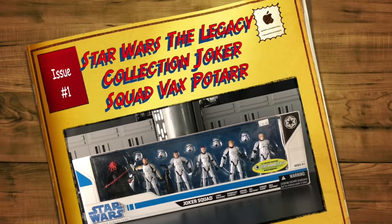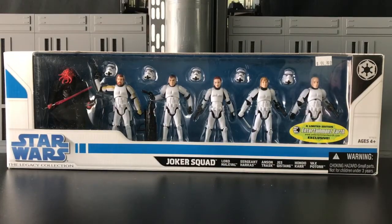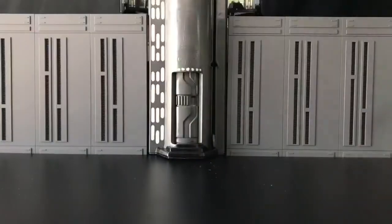Adapa11 here with another Star Wars action figure review. This here we have Star Wars The Legacy Collection Joker Squad. Here in the package we have Lord Melville, Sergeant Harkus, Anson Trask, Jess Gisting, Hondo Carr, and Vax Potorr. Sorry for any mispronunciations there. Well, let's take a look.